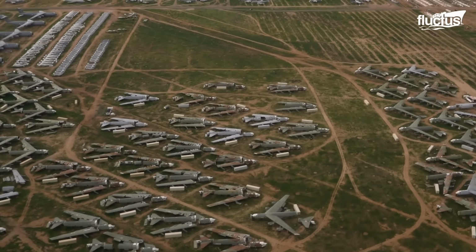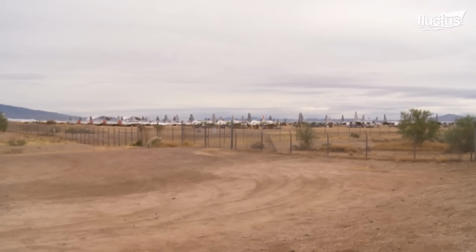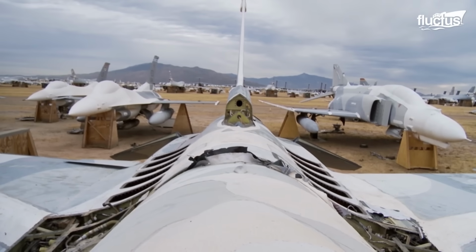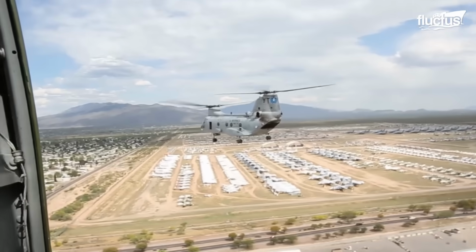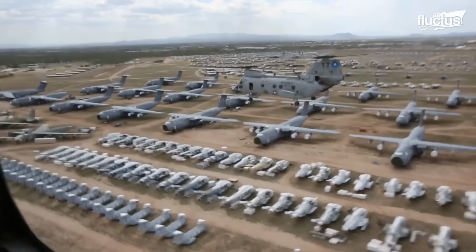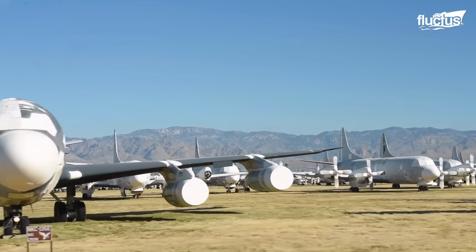From the sprawling desert of Arizona to the picturesque landscapes of France, the journey of retired aircraft continues far beyond their final flights. Each aircraft that finds its way into these remarkable facilities becomes part of an ever-evolving story, one that encompasses history, ingenuity, and an unwavering commitment to a greener future.